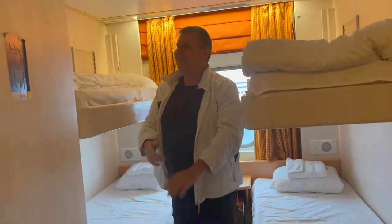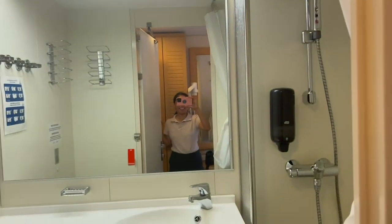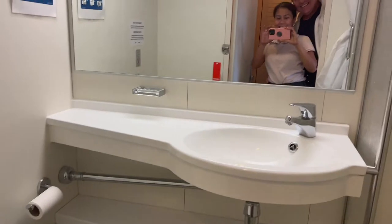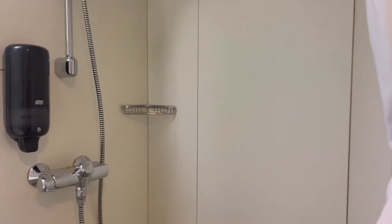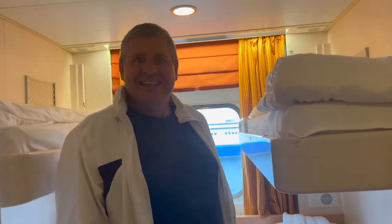This is so cool. And honey, we got a window. And then, of course, bathroom facilities. Oh, and a shower, which is so cool. Say hi. Hi, everybody. There's a toilet and a shower. Full shower. Oh, this is so nice. Okay. This is going to be traveling comfortable.